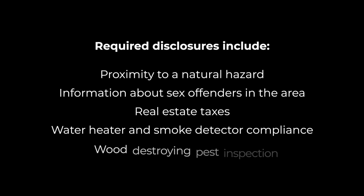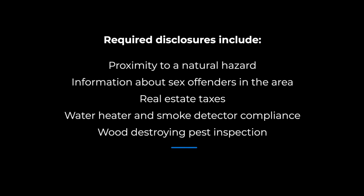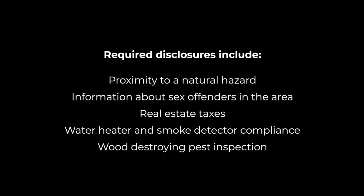California has one of the strictest sets of laws governing property disclosure that the seller must make to the buyer. There are around 10 required disclosures in total, and if the seller does not provide them before the agreement is finalized, the buyer has 3 to 5 days to terminate the offer. The required disclosures include proximity to a natural hazard, information about sex offenders in the area, real estate taxes, water heater and smoke detector compliance, wood destroying pest inspection, and more.